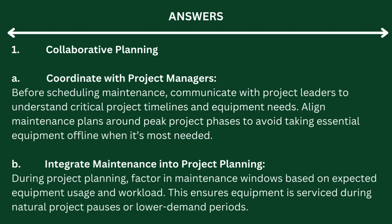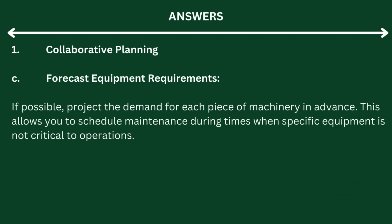B. Integrate maintenance into project planning. During project planning, factor in maintenance windows based on expected equipment usage and workload. This ensures equipment is serviced during natural project pauses or lower demand periods. C. Forecast equipment requirements. If possible, project the demand for each piece of machinery in advance. This allows you to schedule maintenance during times when specific equipment is not critical to operations.